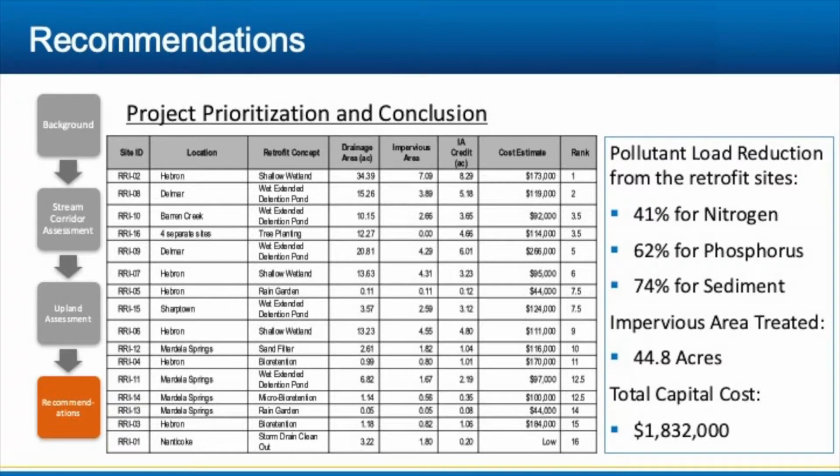So then here's the 16 recommended projects ranked. So the projects on the top are the most beneficial and cost-effective relative to the entire set of projects. And if all of the projects are implemented, the total cost would be $1.8 million. And it would treat, in total, 44.8 impervious acres. And the reduction of nitrogen and phosphorus and sediment listed here would help the county achieve their Chesapeake Bay TMDL goals and improve local water quality in the Nanticoke River and its tributaries.